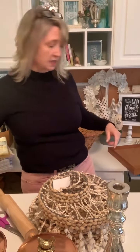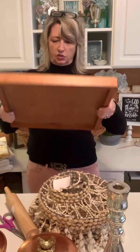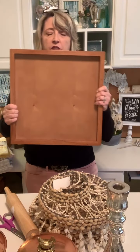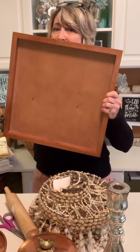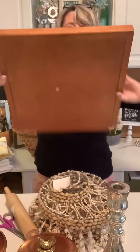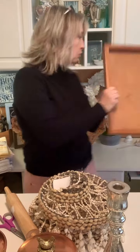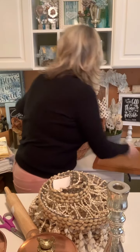And then I also got this, which I'm going to use to make some kind of a sign. I'll paint this part. It's like brand spanking new. It still has the Made in China sticker on it. And there was no price on it, and the lady said $1.99, so I said sold.